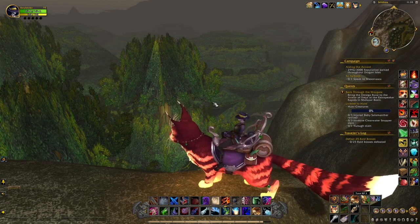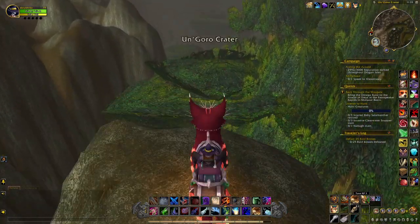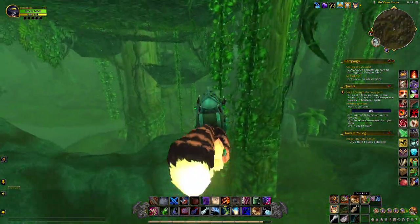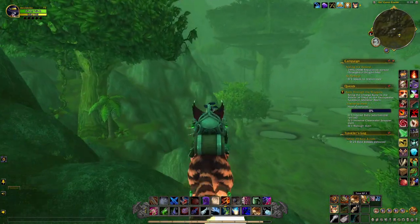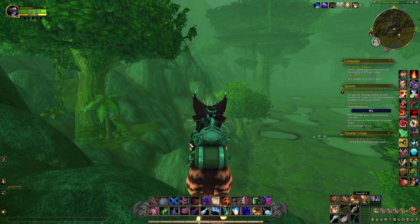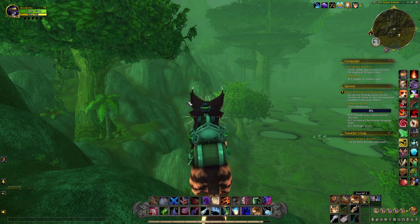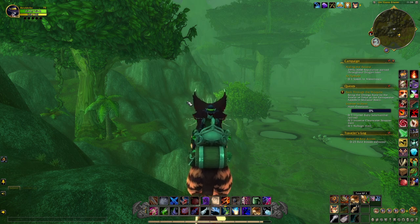Now, Un'Goro Crater is the playground of the Titans. It is the place where the Titan Keeper Freya performed a lot of experiments and observed a lot of Azeroth's development. And Un'Goro Crater is also a place where I've got so many absolutely fantastic memories of farming, not only for herbs and metal ore, but also on my leatherworkers. I farmed so much Devilsaur leather.